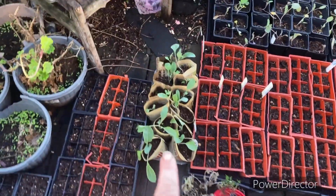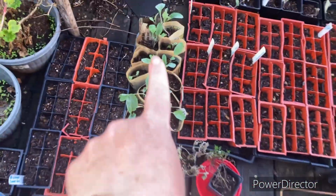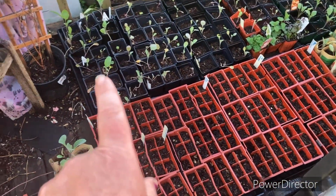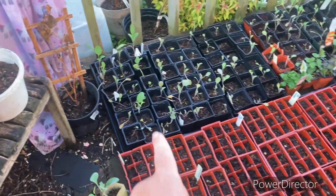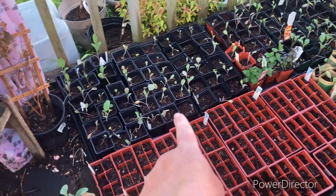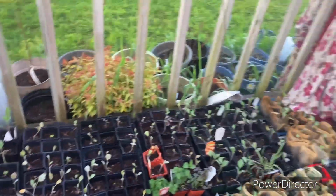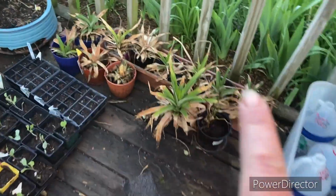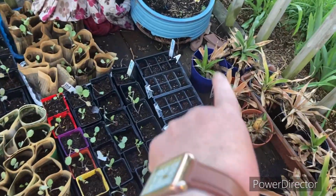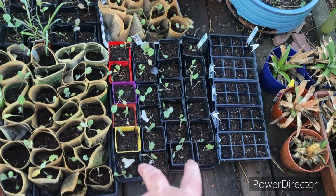These, I believe, are cauliflower. That one is cauliflower. Those two are cabbages. And then those 3 trays right there are purple cauliflower. My pineapple's out here. And then there's my last tray of corn. Some more, these are both Brussels sprouts.